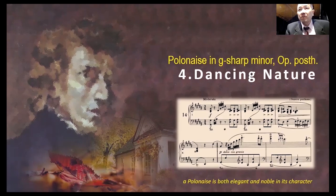Polonaise in G-sharp minor is a good representative of the elegant, noble character of Polonaise. Chopin constantly wrote polonaises throughout his life, and as a matter of fact, some of Chopin's earliest works are the polonaises, such as this G-sharp minor without opus number. It may come around 1824, when Chopin was only about 14 years old then.